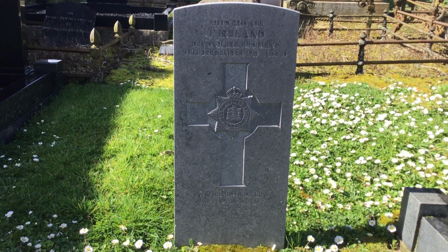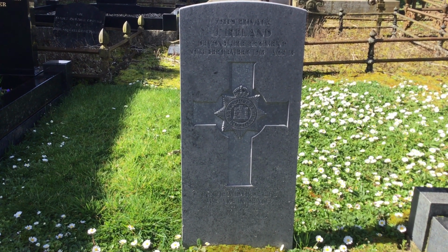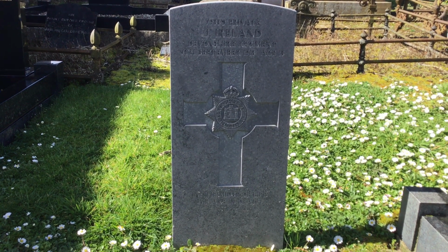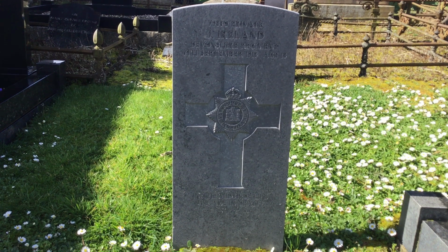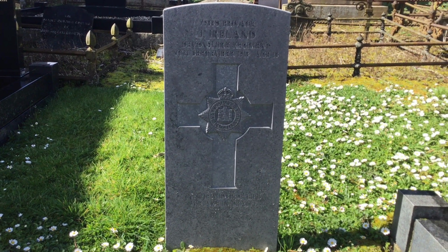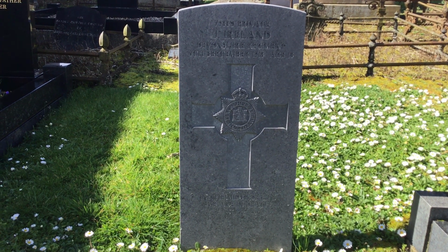His parents are buried over in Belfast City Cemetery, and I think they probably wanted a quieter burial service for their son, who sadly, through a bit of trauma, no doubt, passed away, but he felt he couldn't face going to France. So like I say, all these wee headstones, very sad. There's a story behind each one, and this fella here is very much a victim of World War I, fighting in France and Flanders.